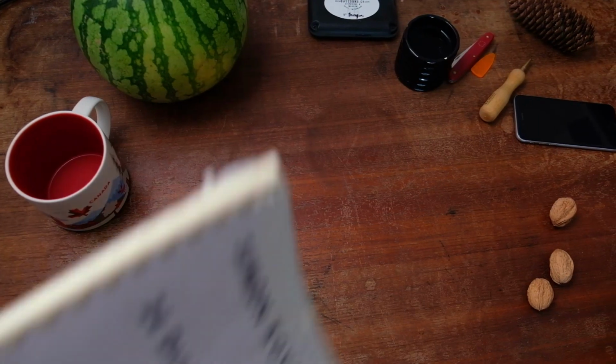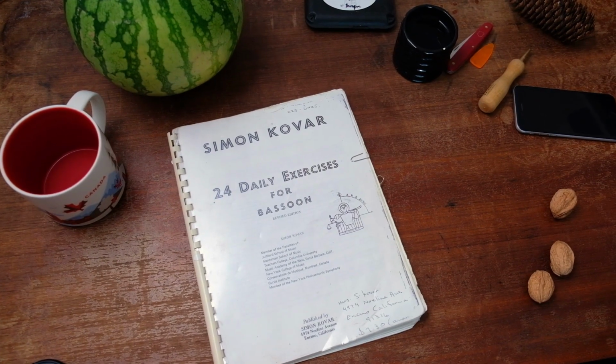So, how do you develop the kind of technique required to play at the level today? Well, you've got to develop a methodical, disciplined, systematic approach to learning how to operate your instrument. Luckily, there's already a technique book which exists today, which can help you build the skills that you need to become a professional bassoonist. Maybe you've already heard of it: Simon Kovar's 24 Daily Exercises.